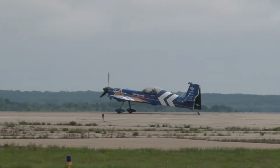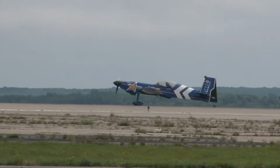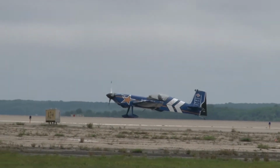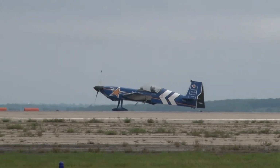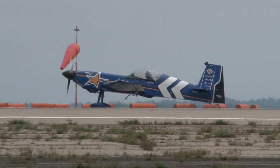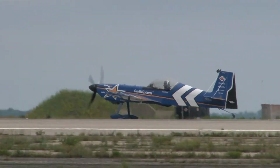Under 6 underwing stores, that aircraft is built around a huge 7-barrel Gatling gun, the GAU-8 Avenger, that shoots 30mm shells at 4,000 rounds a minute. John Klatt's going to take off.